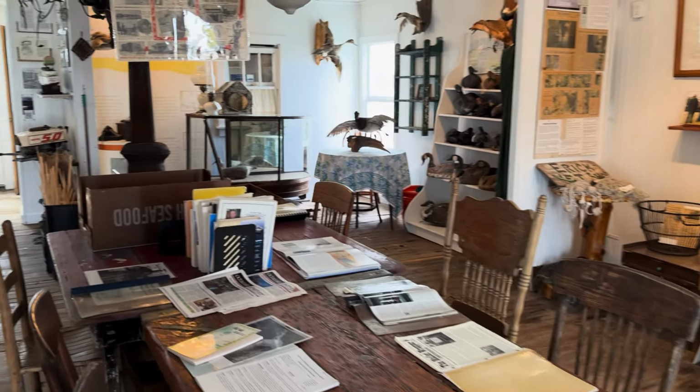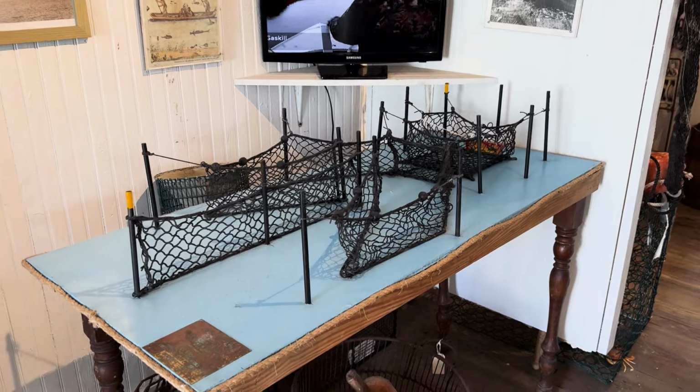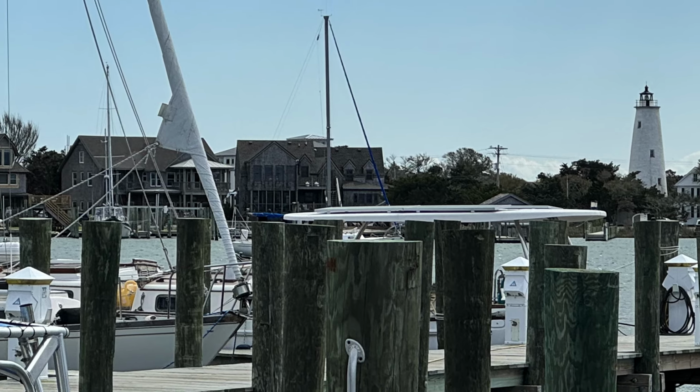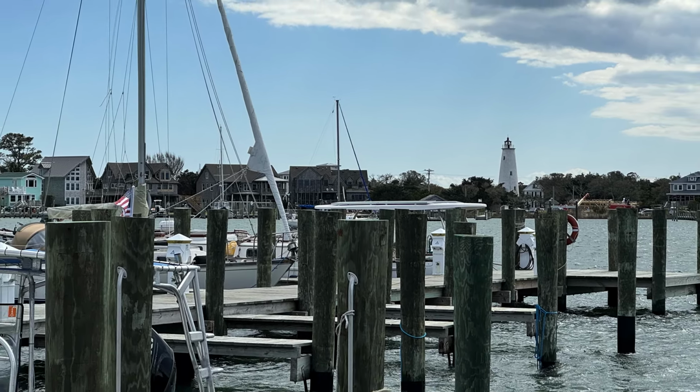We stopped at what they call the city center, where there's a little bit of parking, so you walk around and look at a number of the different shops. There was the Kitty Hawk kite shop, a little thrift store, and this little fishing museum out on the pier. It's kind of neat to see how they relied a lot on fishing for this little island, which makes a lot of sense when you think about where it is on the coast. So we enjoyed that. And then there's the lighthouse.